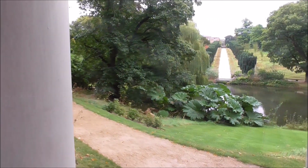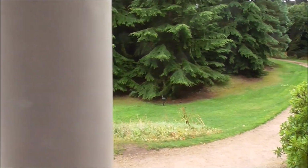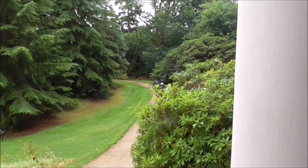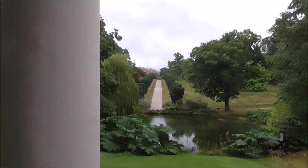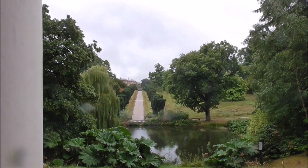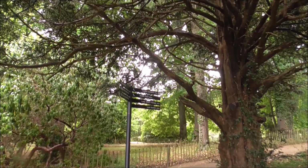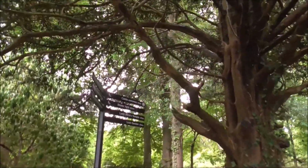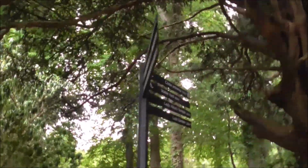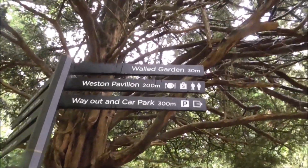And these pillars are metal. And you could get yourself lost here very, very handy. Even with the map, which I misread. But Tanya kept me right. And this is where we are. We missed the lost garden. We lost it. And we're looking to go through the walled garden. And this is the entrance in.